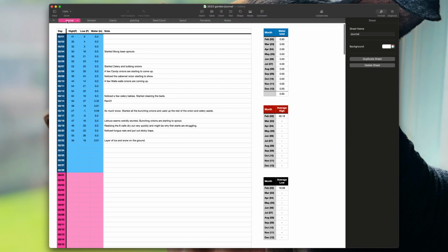At the front, this is my gardening journal, where I record the highs and lows for the day and any water we received. And then there's an extra area for notes where I can write down if I started something, or if I noticed something significant happening in the garden, so that if I want to look back at these notebooks and spreadsheets, I can, and I can do some fun comparisons.